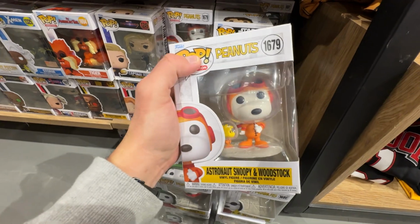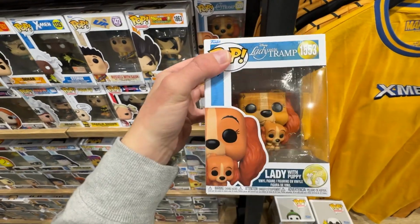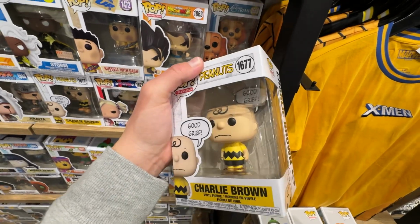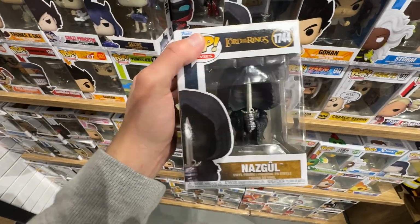I don't know about astronaut Snoopy. I'm thinking about this one. I'm kind of on the fence about it. Also, they had the new Lady and the Tramp pops, which I feel like I saw a post about just being announced, and they're already in store. Charlie Brown with the quote right there. Kind of 50-50 about that one. I don't know how I feel about the quote pops, but they had some new Lord of the Rings as well, guys.